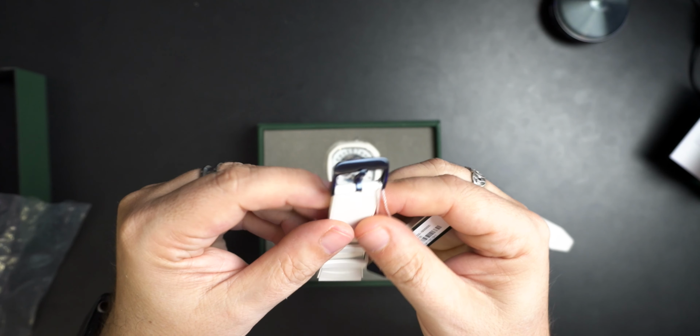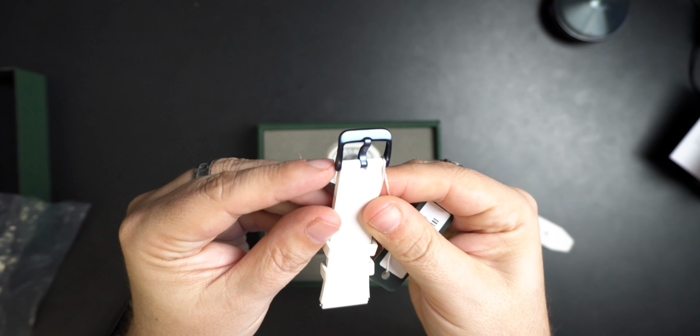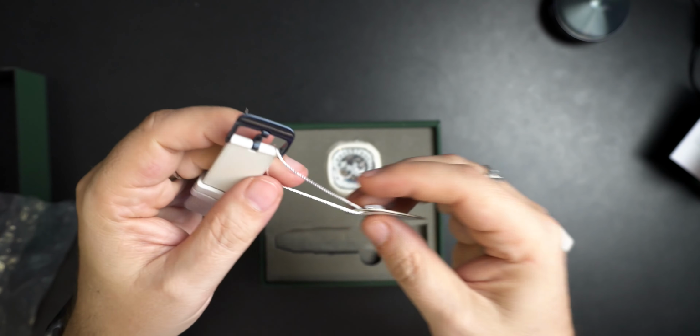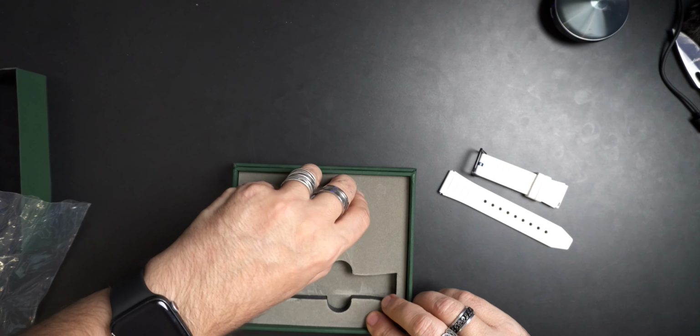I like that. It's got a blue accent on it. You see that? Oh, I do like that. That's sharp. And then this is your tag, I guess. Because I'm classy, I was going to just chew it off, but I got a knife. Let's just try not to cut my own fingers. Cool. All right, so we got the white bands. And here it is. So this is it.